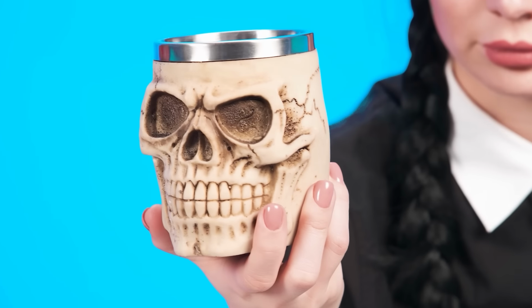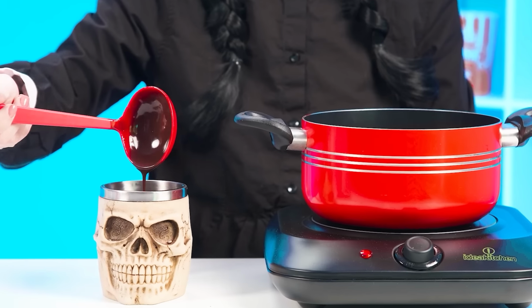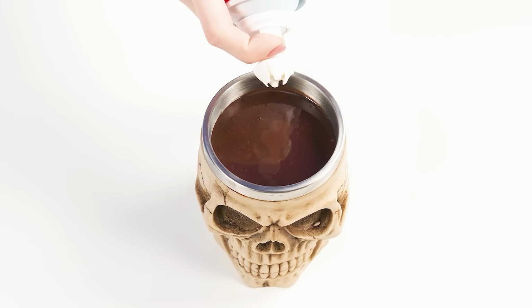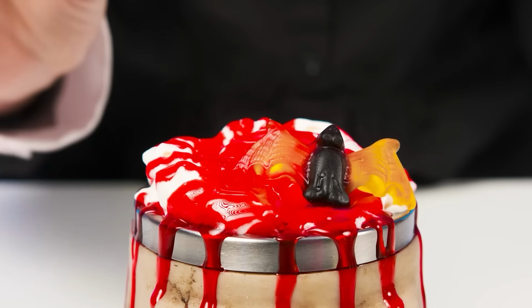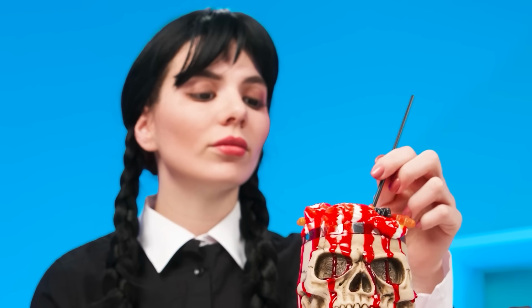Well, it's your turn, Wednesday. A suitable mug is needed here. The hand, we can't do without your help here. What a horror. Grandma, you better take care of your nerves. Wednesday pours chocolate and some whipped cream. Berry syrup? Great. And some Haribo marmalades. Oh yeah, look at this unique serving. Hot chocolate is ready.